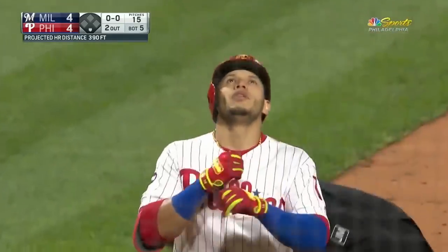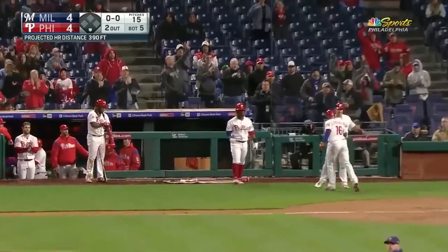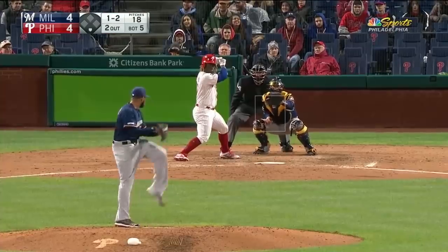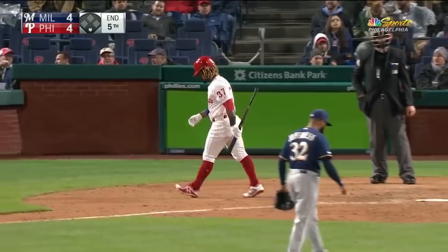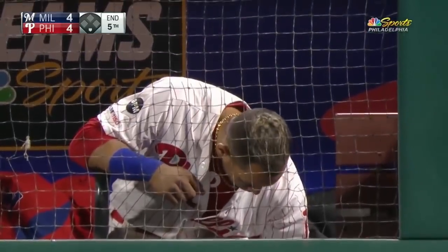After all of that, the Phillies and the Brewers are square at 4 here in the bottom of the 5th inning. Hey, Cesar, do me a favor. Make that 2-out walk hurt. I see you. 1 ball and 2 strikes. And Odubel strikes out. The inning is over.